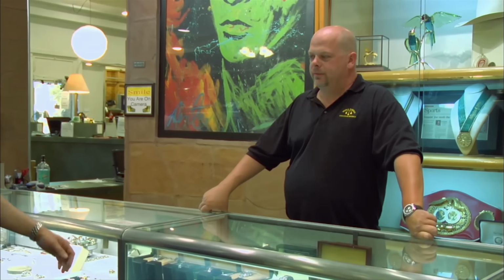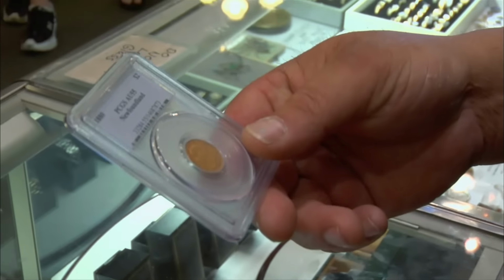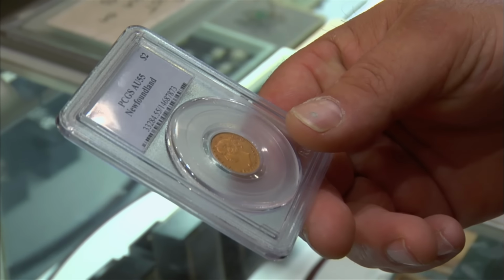What can I help you with? I got a gold coin I think you might be interested in. It's from 1880. It's from Newfoundland. The $2 Newfoundland was the only gold coin that circulated in Canada at the time. $2 was a lot of money back then. Yeah, $2 was a lot of money back then, even Canadian bucks.